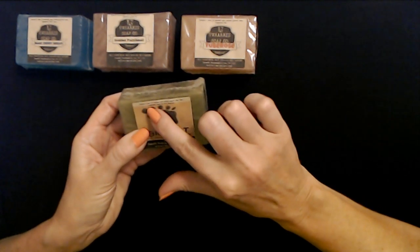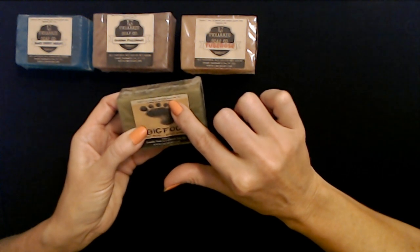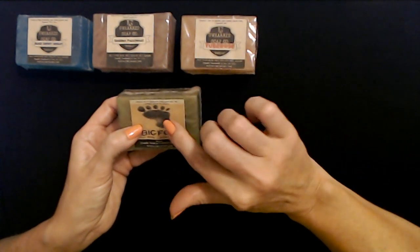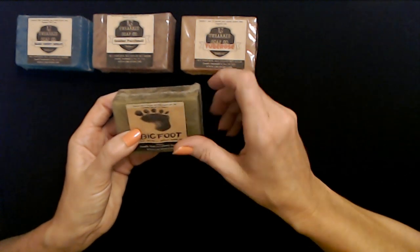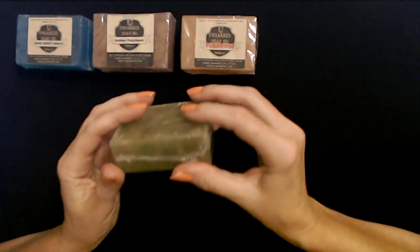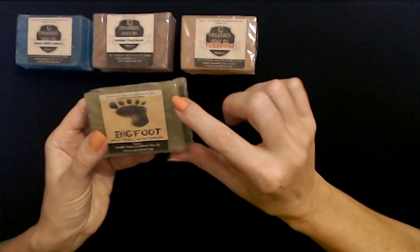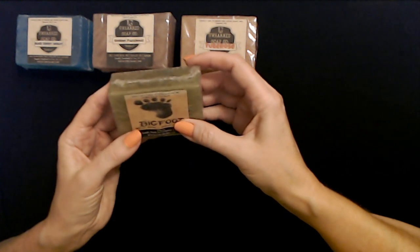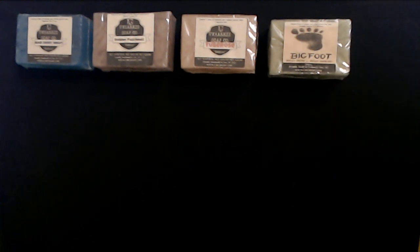All of these are made with coconut and olive oil, naturally plant-derived glycerin base, mica, eucalyptus essential oil, and cinnamon. Okay, they're not all exactly the same. This one has cinnamon in it. Well, no wonder I smelled eucalyptus. It has eucalyptus essential oil in it. Yeah, you can smell it. I don't smell cinnamon, but there are little tiny flecks of stuff in there. They're really hard to see. They're very small. That might be cinnamon. I have no idea. It smells good, though. I like it. It's pretty decent.